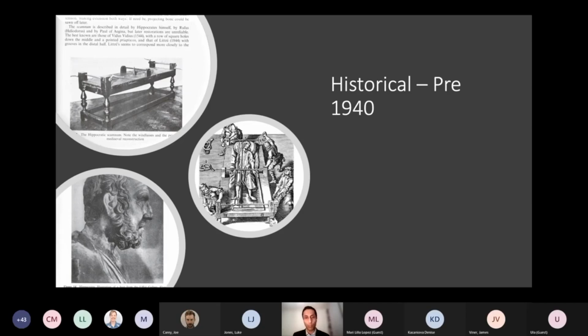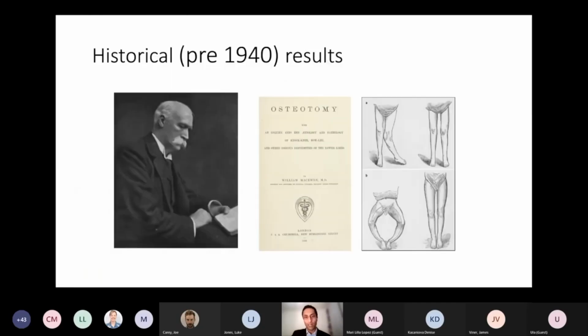And you can see here this poor patient on this table, undergoing a stretching procedure to try and straighten the limb. So even then, these are really old, ancient pictures demonstrating that this was something that was always considered in the past. However, this was the first person to really talk about collecting data.